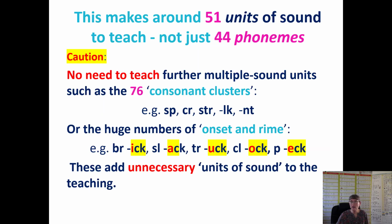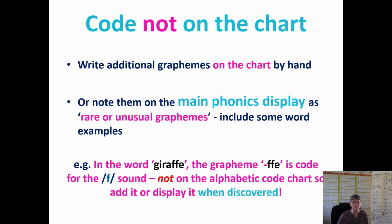However, my work is, generally speaking, avoiding teaching multiple sound units, which are called consonant clusters or adjacent consonants. So we don't teach or introduce as if they are a unit, or like on a card, sp, cr, str, ulk, nt. And we don't do onset and rime like br, ik, sl, ak, tr, uk, cl, ok, p, ek, as that complicates the phonics and makes unnecessary teaching and learning.